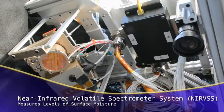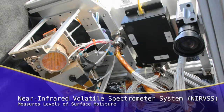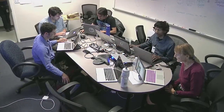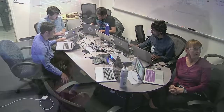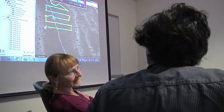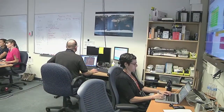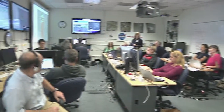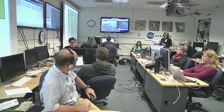The second instrument was the near-infrared volatile spectrometer system known as NIRVIS. NIRVIS measures light reflections from soil samples and was used to help calculate the amount of soil moisture. Data from the two instruments helped scientists select locations where samples were collected for analysis.